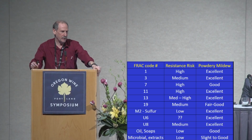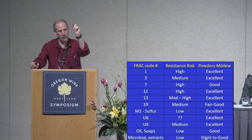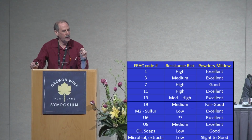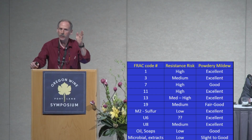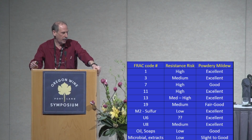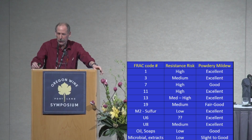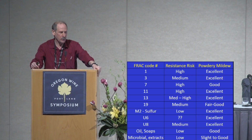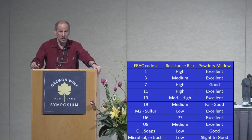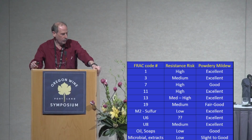It is a multi-site material, whereas those earlier ones, the group 3s and 11s, hit a particular biochemical pathway on the fungus. Sulfur hits multiple pathways, and that's why it has, in the next column there, a low resistance risk. And it's a good to excellent material. Then we have a couple of materials where they don't know exactly what the mode of action is, but they know it's different than the other ones, and so that's U6, or unknown 6, or U8. They're all good to use, and of course you can always use these other ones toward the bottom there.